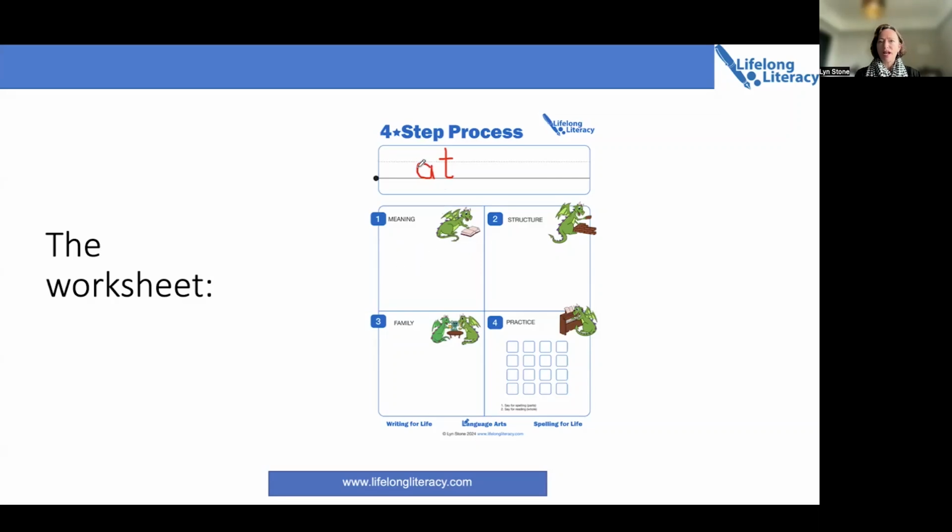So take this word "at", for instance, and by the way, I don't recommend that you use the word "at" in the 4-step process. This is just for demo purposes only. Why don't I recommend you put "at" in the 4-step process? Because you can sound that out. Any kid who's got their SATPIN and has mastered the formation and transcription of the SATPIN will know how to spell "at". Why are you spending time on this?